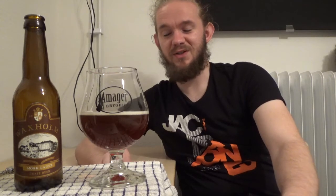This one was the Mörk Lager from Waxholms Bryggeri in Vaxholm to the south of Stockholm in Sweden. Skål, Prost.